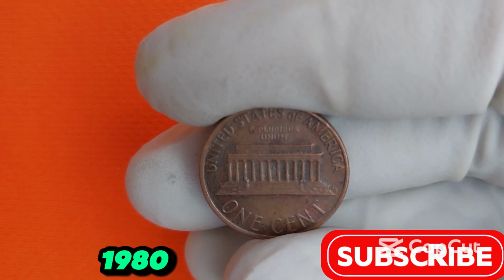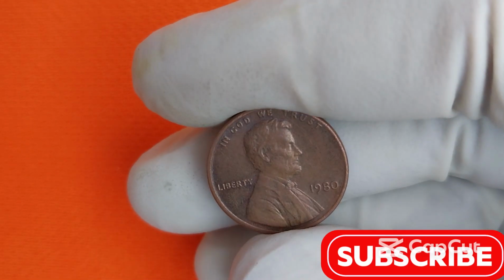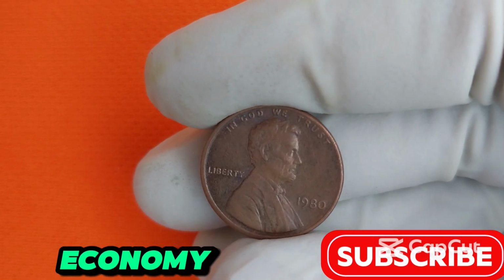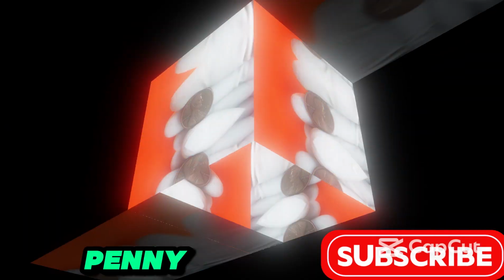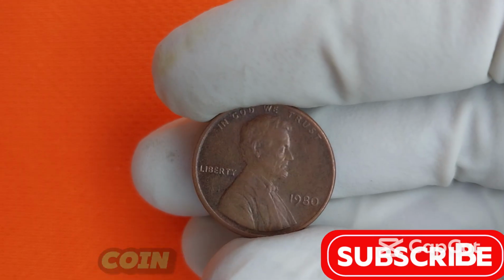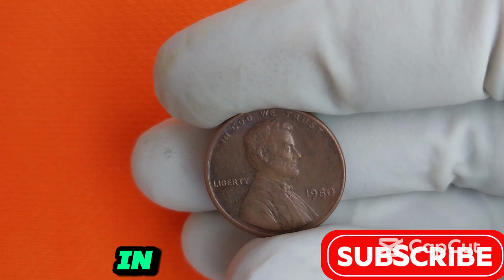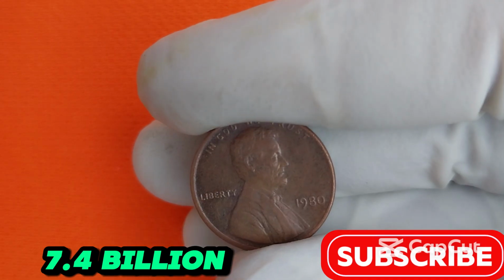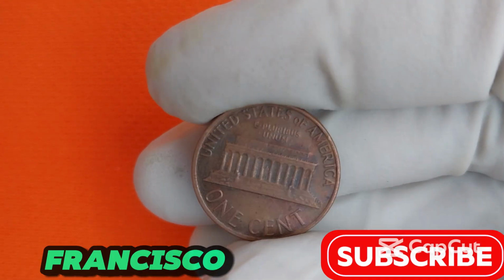Fast forward to 1980, a year of change and transition. Jimmy Carter was president. Inflation was high. The economy was struggling. But behind the scenes at the United States Mint, the penny was quietly undergoing changes of its own. The 1980 Liberty 1-cent coin, also known as the Lincoln cent, was minted in huge numbers. In fact, more than 7.4 billion pennies were struck that year across various mints: Philadelphia, Denver, and San Francisco.